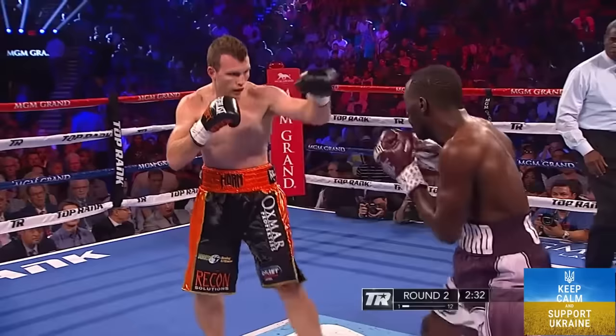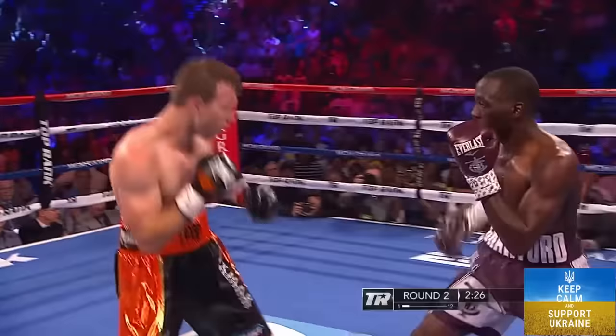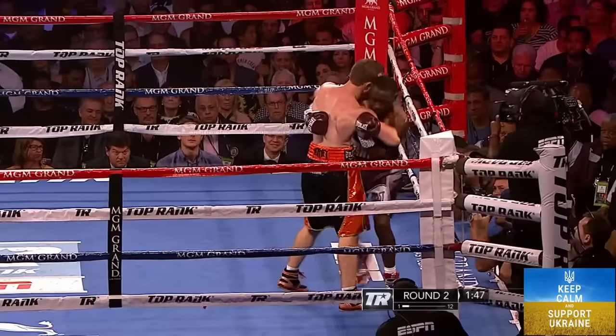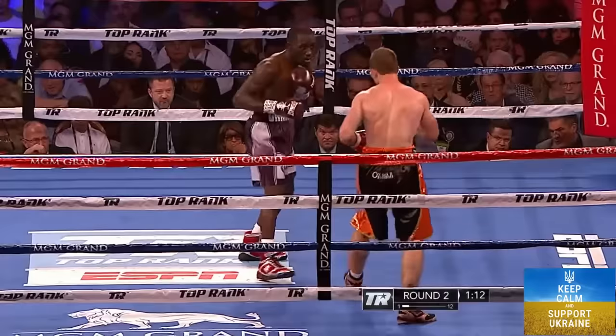Right hand, kryptonite to a southpaw. Straight right hand, looping right hand. Change the trajectory on it, go down to the body, very awkward and very aggressive, very awkward as he switches. Let it go, let it go. But you see, he needs to let his combinations or his counters go when Horn gets close to you.